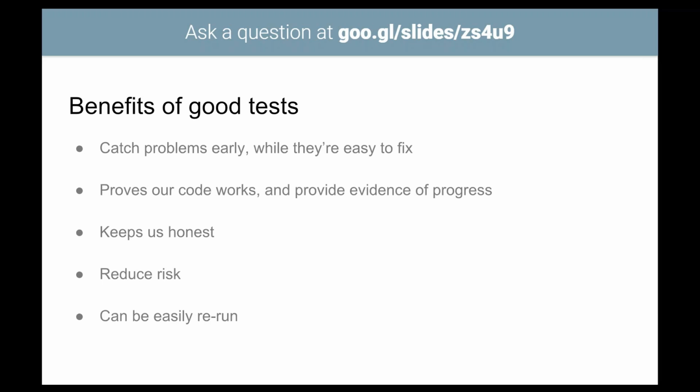So some of the benefits of good tests, as I said, you get to catch problems early while they're easy to fix. So hopefully you get that instant feedback, you're making that change, you get the notification from your test framework saying a test or an assumption or a tripwire has been tripped, and your head is in the space, you understand the rules, you understand what you're doing, and you get to fix it there and then.